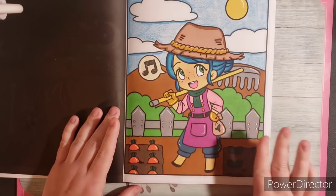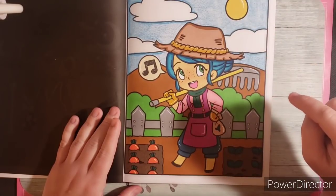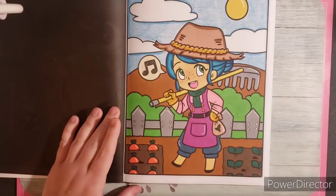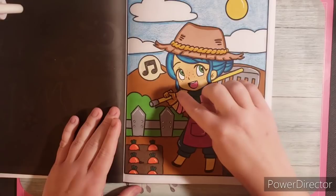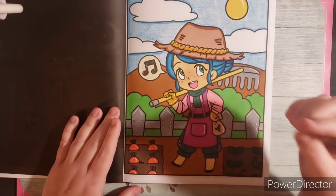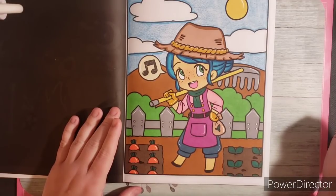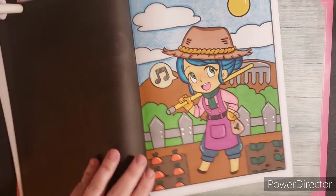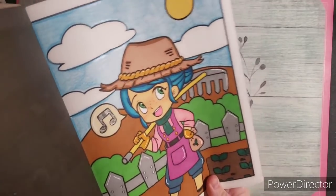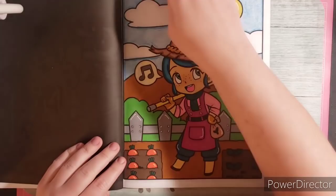This is alcohol markers. We've got some gel pen. I used crayon for the sky. And I wanted to give her a sun-kissed type of look on her face. So I've used some of that Jane Davenport pastel and just rubbed it right there just to give her that look. And then I added freckles because she's a farmer girl. Why not? And she's singing, so we have to sparkle up the music note. And I'll let you guys see. The nails are done with a silver metallic to look like real nails.